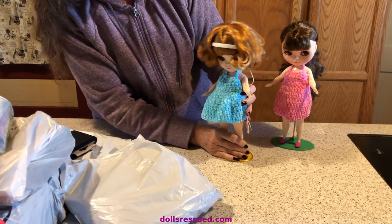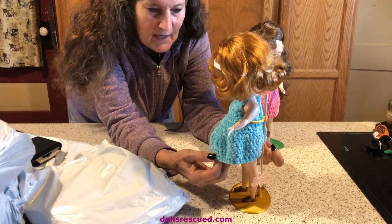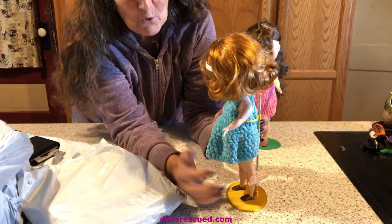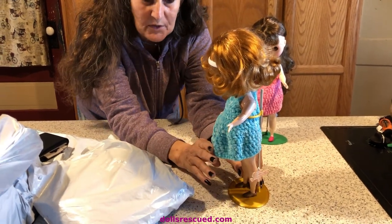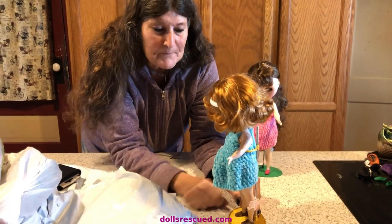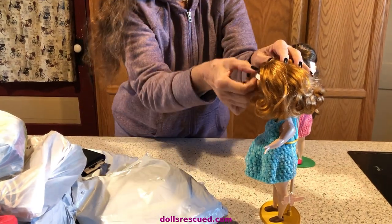I think they look cute in it, and look, the way that I made it, the hemline, let's see if I can fold it the way it's supposed to. There we go. Folds like flower petals. The hemline looks correct with the big belly. And what I did is I increased stitches, and it worked out really well, I think. Stand up in your stand, sweetie pie.